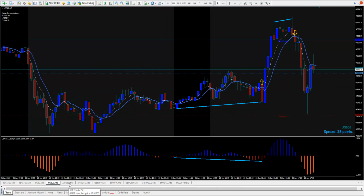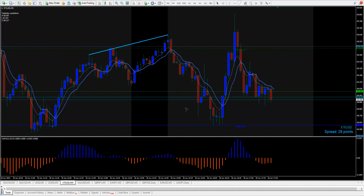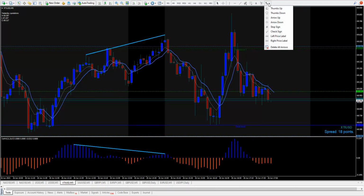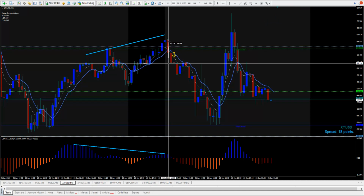All right, let's look at oil today. There was divergence on the open of the U.S. session right in here. We just had to draw it from a little bit farther back through the candles right here to the high. Yes, you're allowed to do that. Like that, man. Like that. Here we go. Right here. Sell right here. Boom.